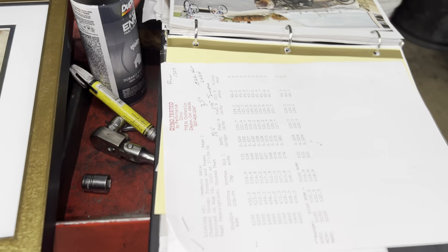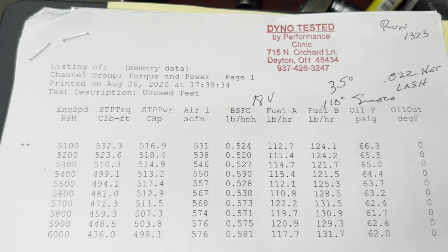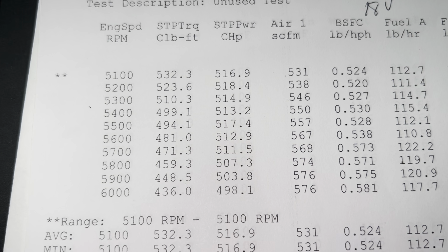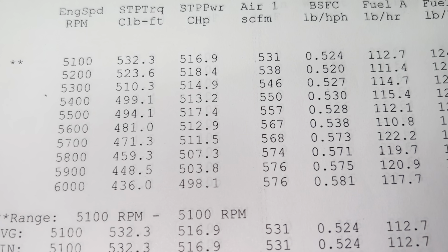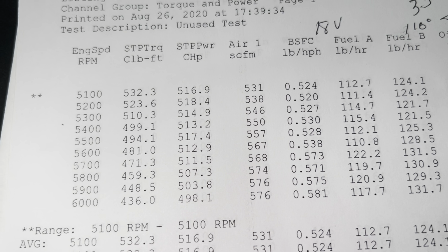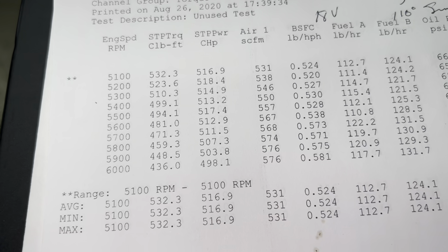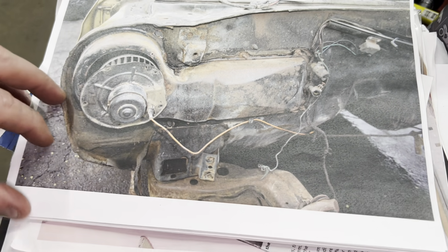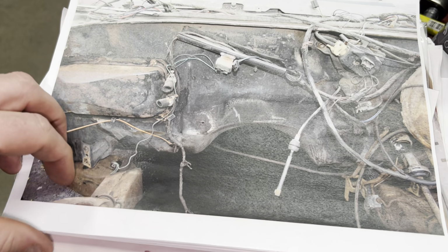And a couple more, I'll show you some shots of the engine that's in the car was freshly rebuilt and is dynoed, and you see it made about 517 horsepower at 5,500 RPM, which is pretty good. And we got some old photos here of when the car was found, which are pretty neat. Show you when it was pretty much a barn find.